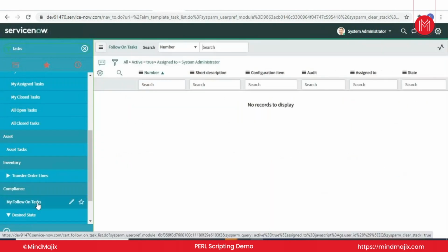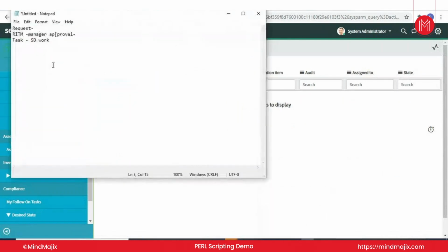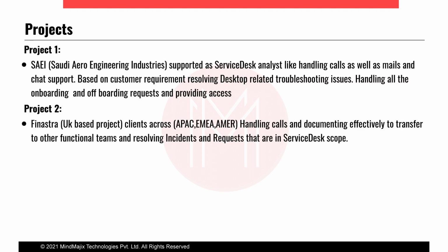Okay, right now we don't have a particular task, but the request process should be: it's a request and then it goes to some approvals, and after those approvals it will create a task. These tasks you have to work on. Unless it's a task, you don't need to work, you just work only on the tasks. This is from my previous projects, I supported multiple projects. Right now I'm working with the AFLAC American project.